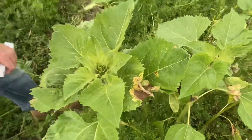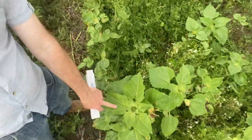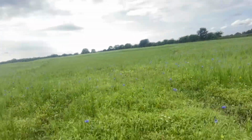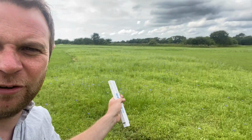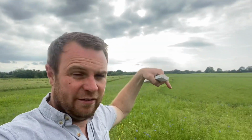They do seem to be recovering from the spray anyway. They've left the brown leaves behind and got new ones at the top. We've got blue flowers in the NHS. As you see, it looks better in the naked eye than it does on the camera, trust me. Hopefully they'll bush out and it'll literally be a blue NHS. For those watching from different countries, NHS stands for National Health Service, so they're the people that kept everyone alive during the pandemic. So this is what this is all about.